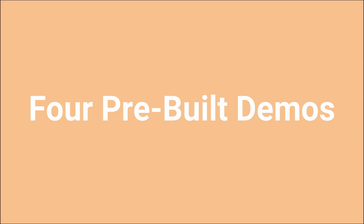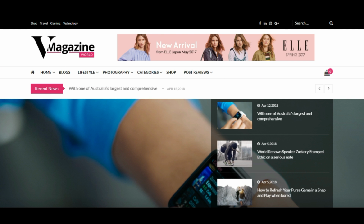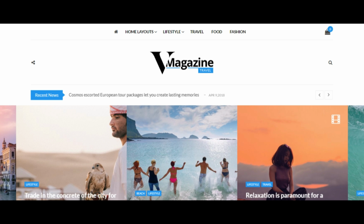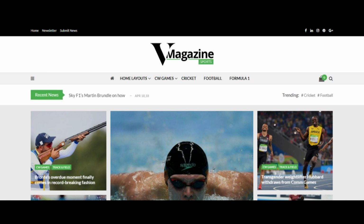This theme, VMagazine, comes with 4 pre-built demos that you can import with just one click of a button. And now here is the first demo that you can import. The second one, a glimpse of the third one, and a glimpse of the fourth demo.